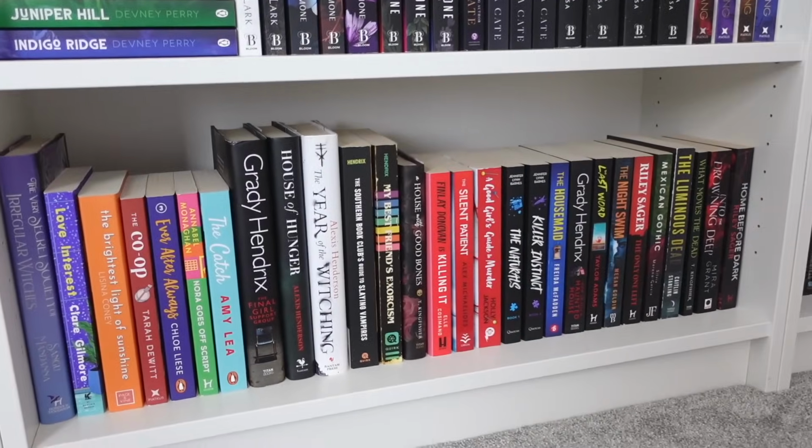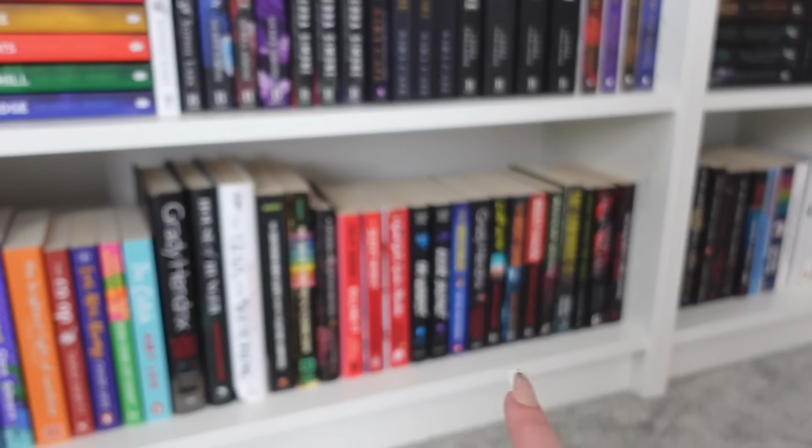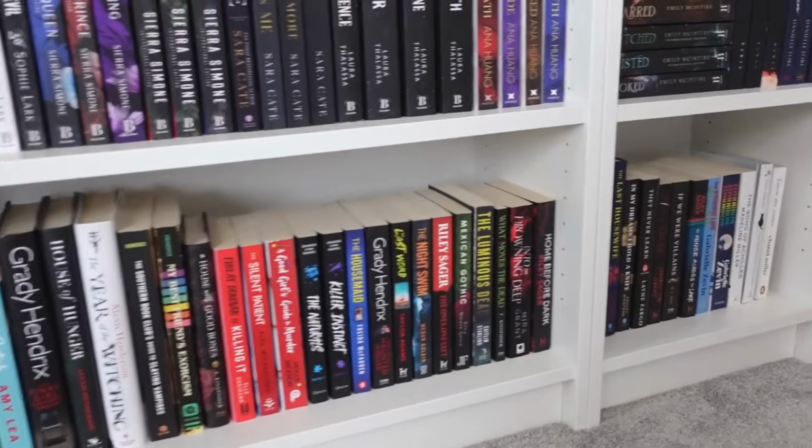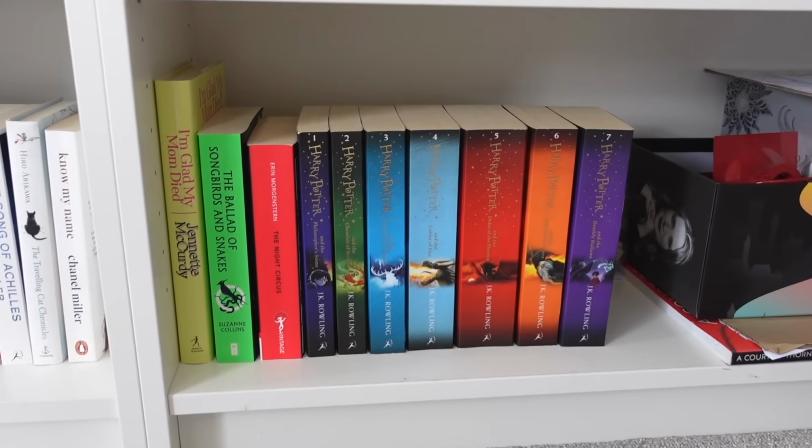This is where it gets a bit fuzzy because I have some random romance books here that again didn't fit anywhere else, and then all of this is like either thriller or horror books that kind of continues onto this shelf as well. And then I have my random little Harry Potter series as well at the bottom.